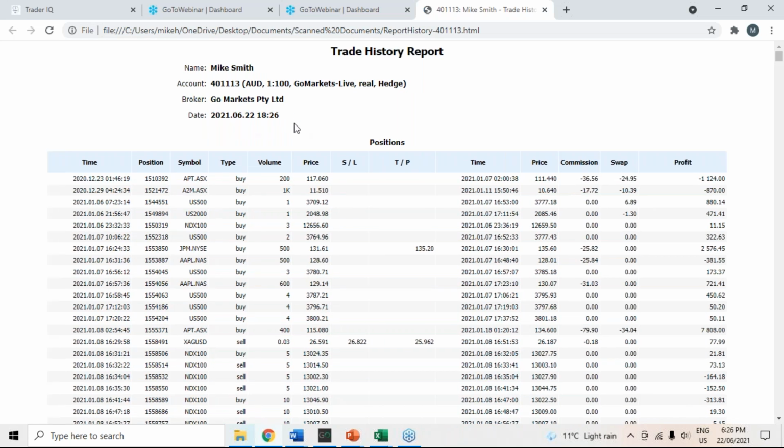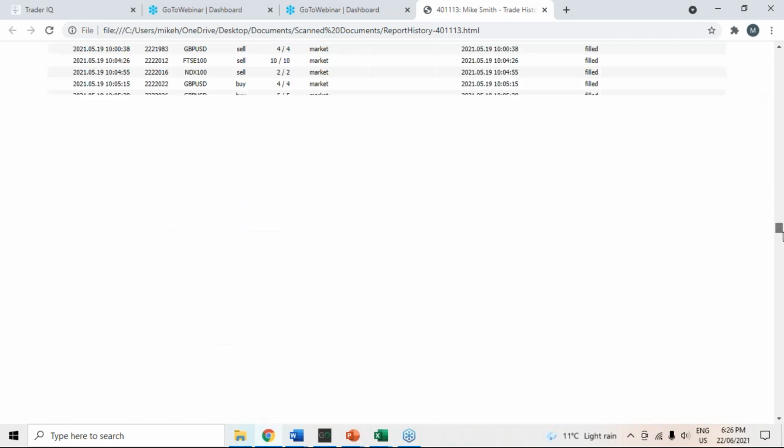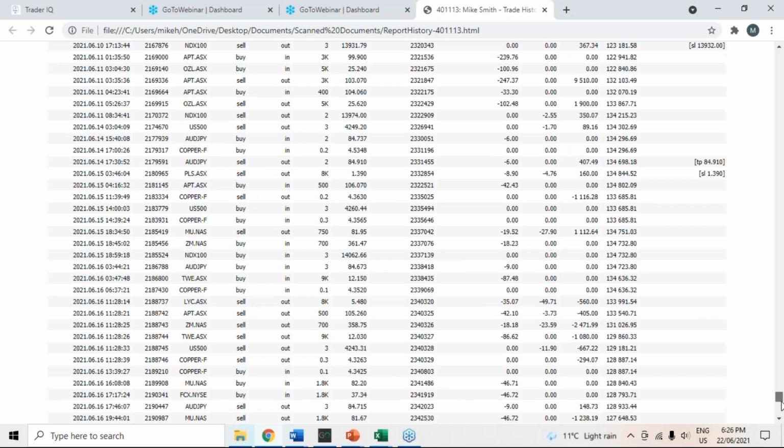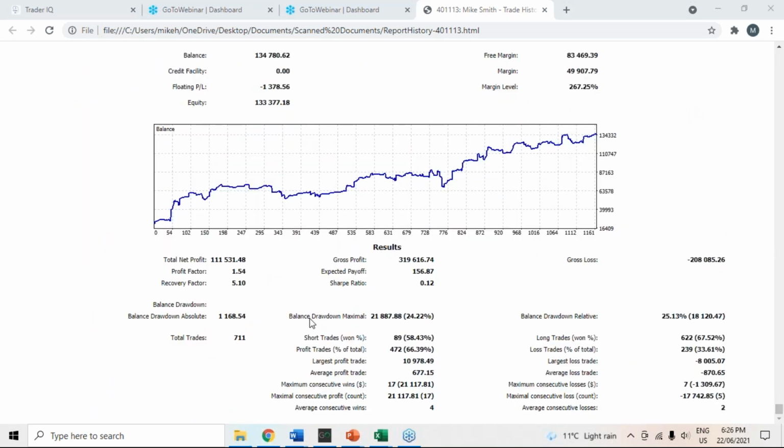You can see it's just come up now, 1826. That's obviously Perth time. And you can see it is from essentially the end of December, so it's for the last 6 months. All of those results create this. There are 721 trades included in that.